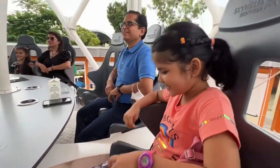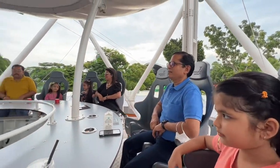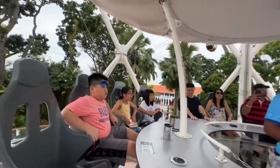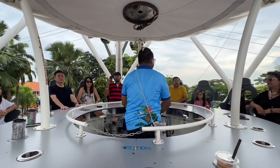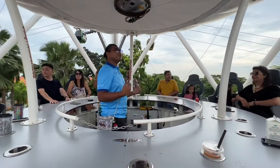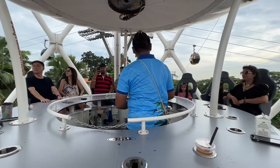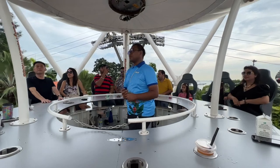Alright guys, so this is actually Sky Helix Sentosa. Basically this is purely for you guys to enjoy a view. Nothing like Universal Studios, meaning it will not go any faster or spin you guys crazy or even drop you down later for landing. This is just going to rotate very slowly in a 360 view all the way to the top, 79 meters above sea level. Basically, it will be roughly around 12 stories of a building.